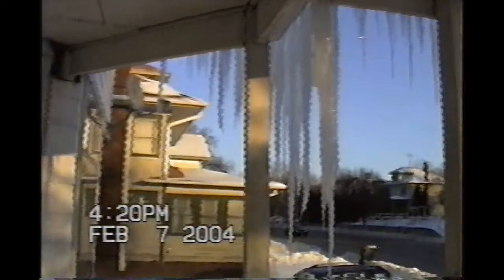We moved here during the winter, so these are the icicles on the house. There's our front door. You can see there's no handle, so that's our first buy, a handle. We'll go ahead and go inside. This is our foyer. We're going to take out this whole door here and open it up.